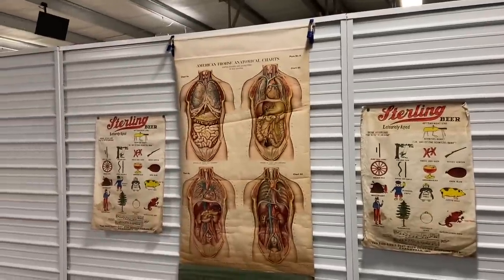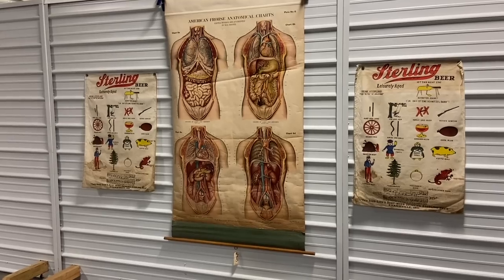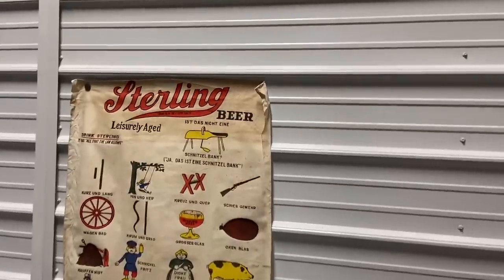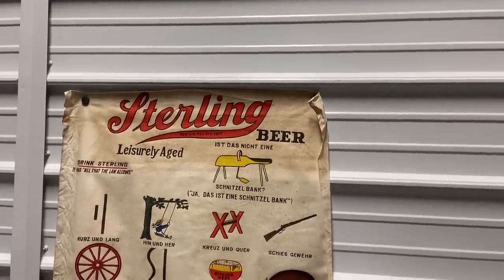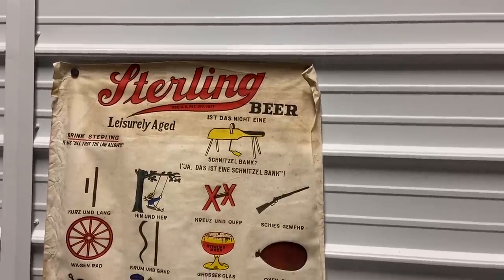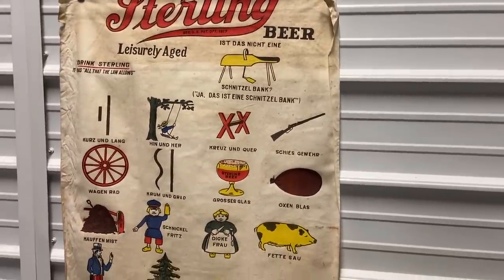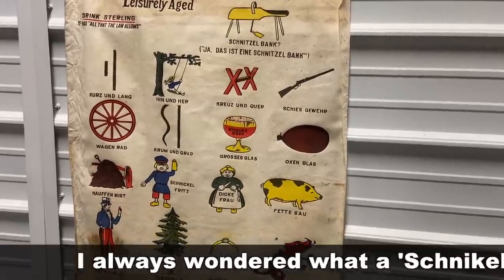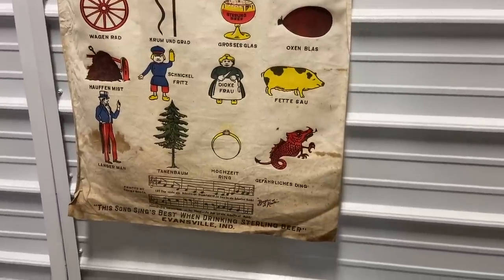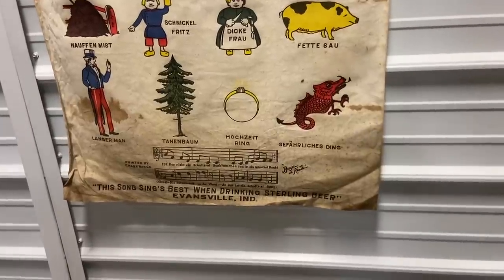Sterling beer and what it does to you. Schnickelfritz. Dicker Frau. Better Sau. What is Schnickelfritz? Sterling beer, 1917, leisurely aged. Ist das nicht eine Schnitzelbank? Ja, das ist ein Schnitzelbank. That's the song that you sang at the Schnitzelbank in Jasper, Indiana. The restaurant, the Schnitzelbank. Really? We should go there, if it's still there. Kurz und lang. Hin und her. The song sings best when drinking Sterling beer.